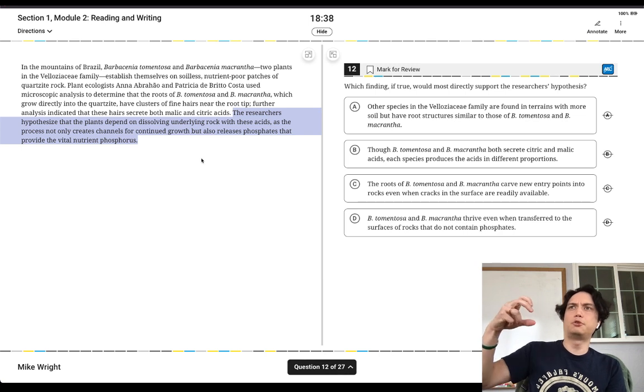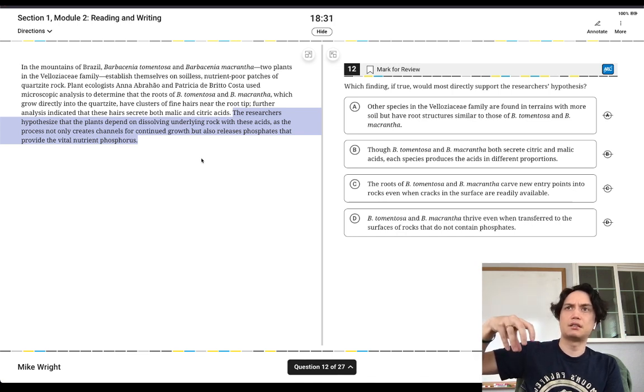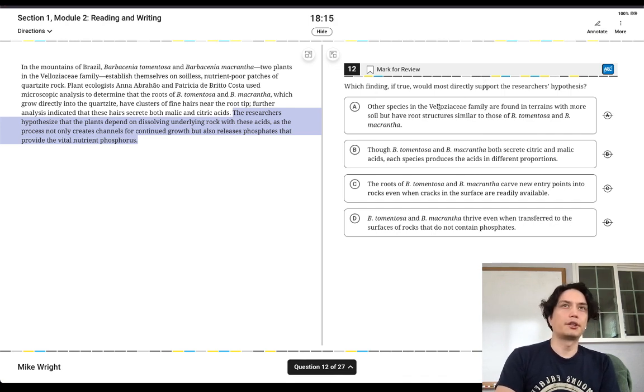So there's mountains, there's these two plants, they're just chilling on rock, you know? But they release these acids in their roots, and they think that they're going to dissolve rock. The things are going to dissolve rock to help get nutrients, phosphates that provide the vital nutrient phosphorus. Okay. So directly supporting the hypothesis, other species maybe do the same thing. No. We need to support the hypothesis.